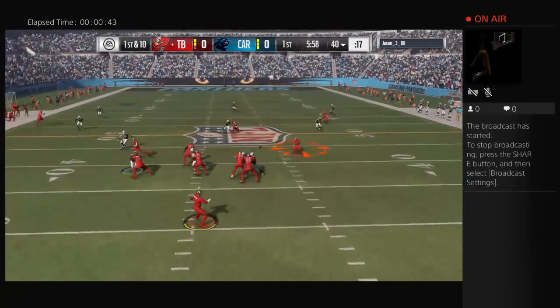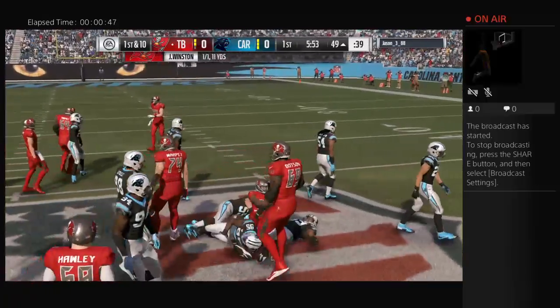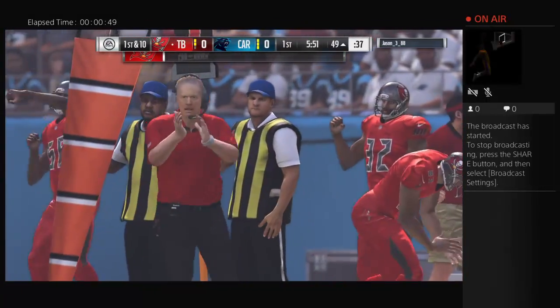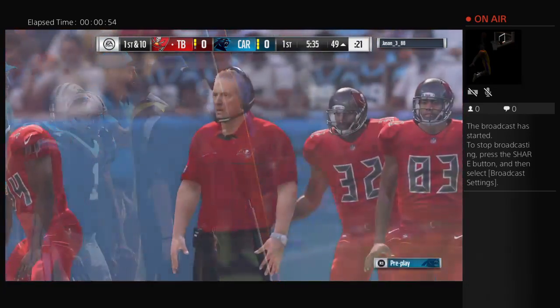Jameis now on first down. Drops it off to Martin. And he'll be taken down, but not before he gets into enemy territory. Give him 11 on the gain there. And that'll be good enough for a Tampa Bay first down.